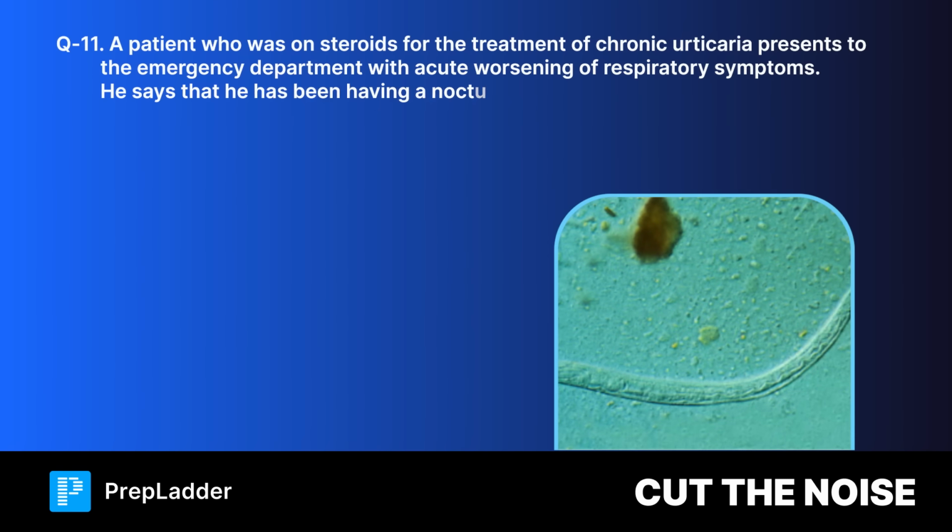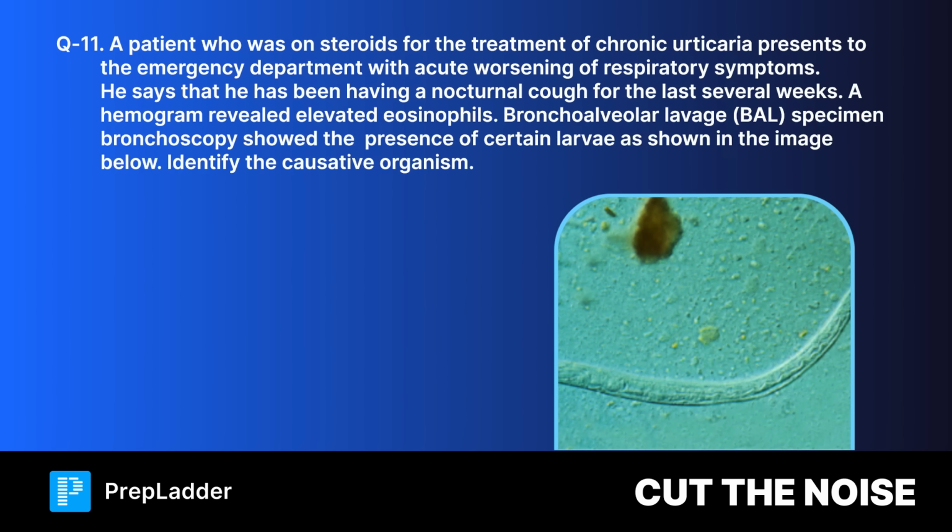Question 11. A patient who was on steroids for the treatment of chronic urticaria presents to the emergency department with acute worsening of respiratory symptoms. He says that he has been having a nocturnal cough for the last several weeks. A hemogram revealed elevated eosinophils. Bronchoalveolar lavage, BAL, specimen following bronchoscopy showed the presence of certain larvae as shown in the image below. Identify the causative organism. Your options are.